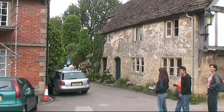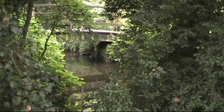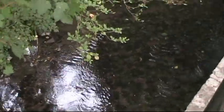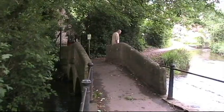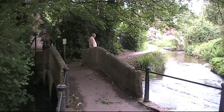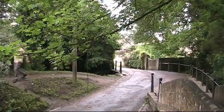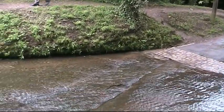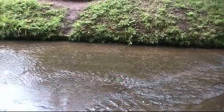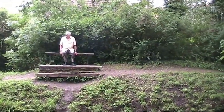Down this little side street is one of Lacock's natural charms, a ford. Vehicles through the years have used the riverbed as a highway and do so still. But it's less busy these days, and it provides a pleasant spot to relax and take things easy.